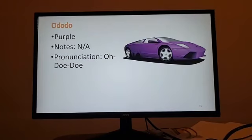Okay, purple, just one word for it. Ododo is purple. Again, Ododo is purple.